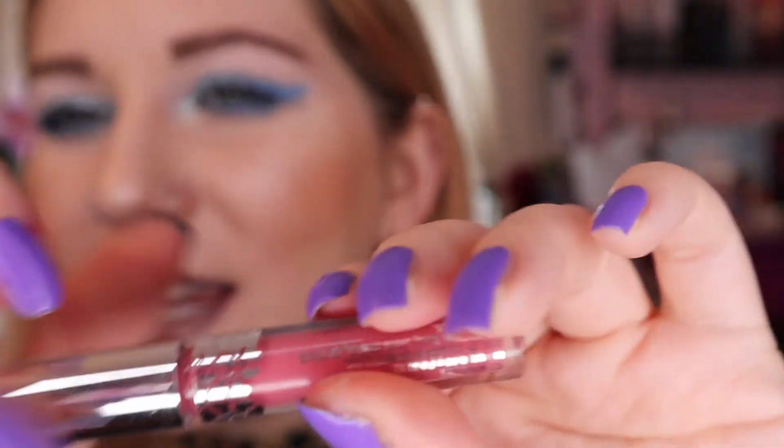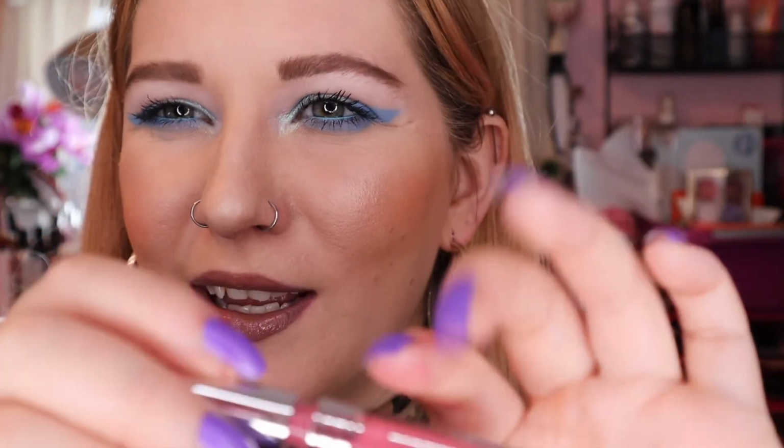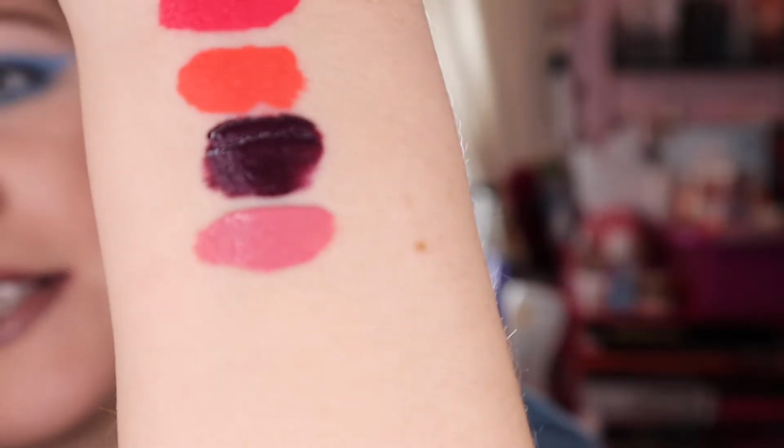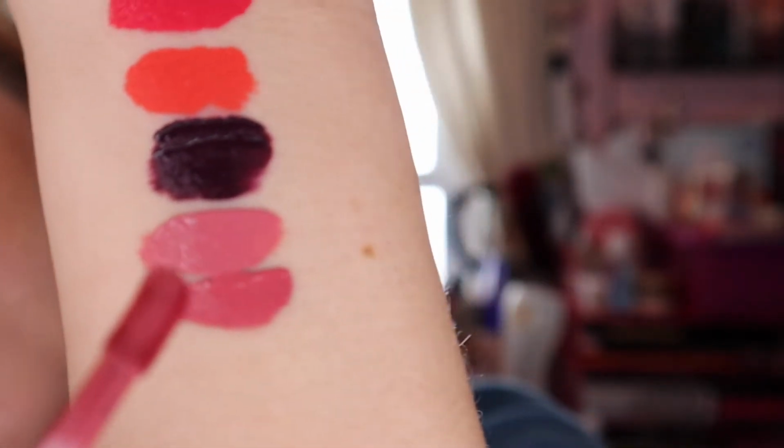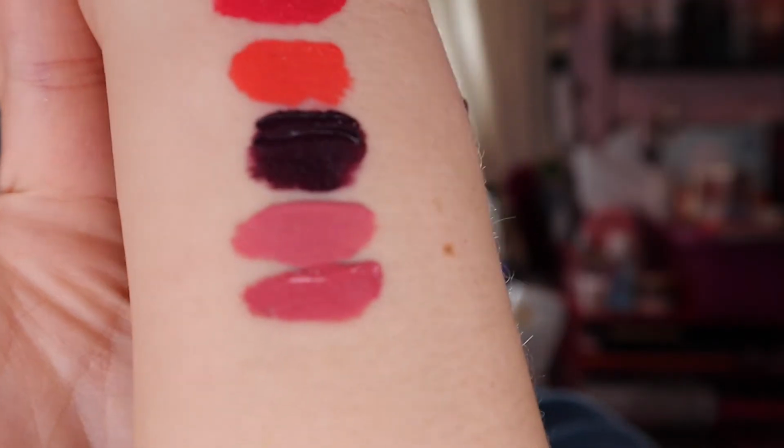This one's an Ultra Satin Lip from Colourpop in the shade Schnookums. I think this was their Valentine's Day collection a couple years ago also. And I was excited to include this because I thought it might be similar to Cupid, but in a satin formula. Very curious to mix those two together.